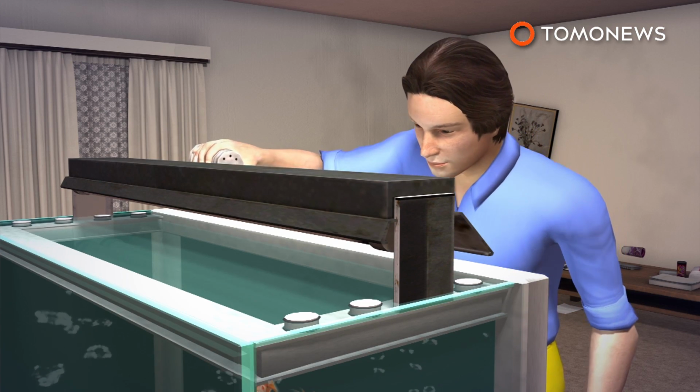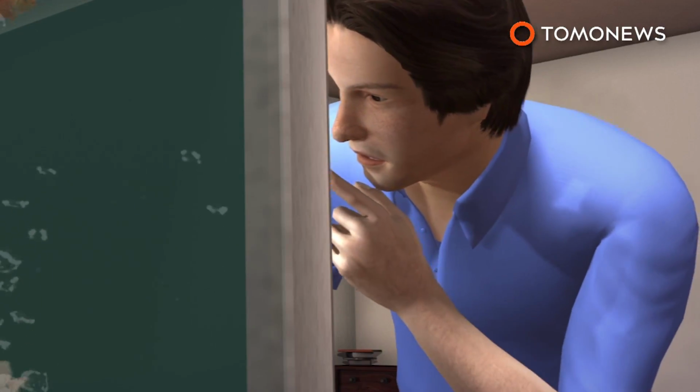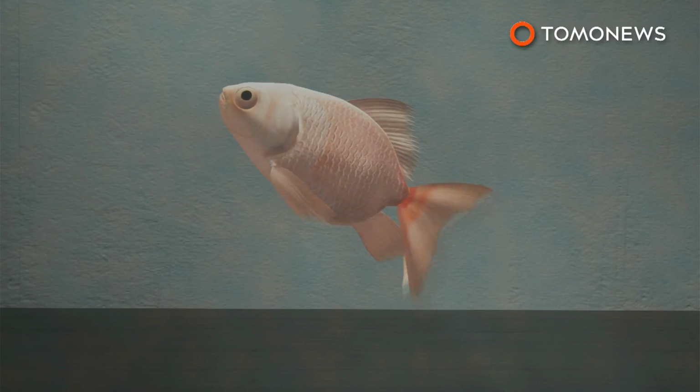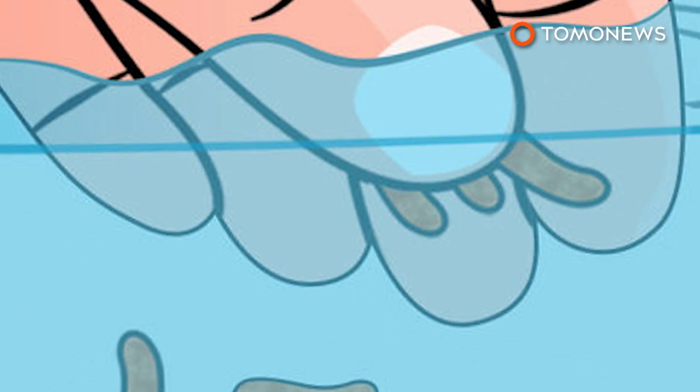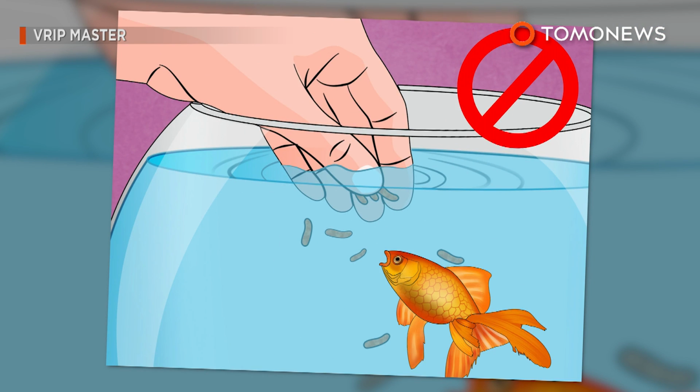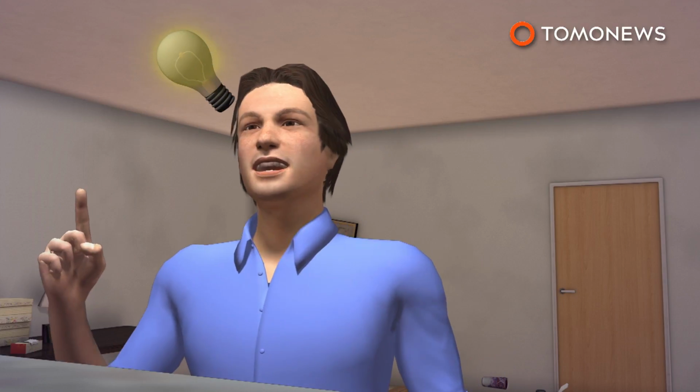Earlier this month, one owner of a goldfish in Sweden noticed their goldfish unable to swim properly, floating at the bottom of the fish tank. The fish was likely suffering from swim bladder disease, a common disorder in aquarium fish caused by intestinal parasites or constipation due to high nitrate levels from being overfed. The swim bladder of a fish allows it to control its buoyancy.